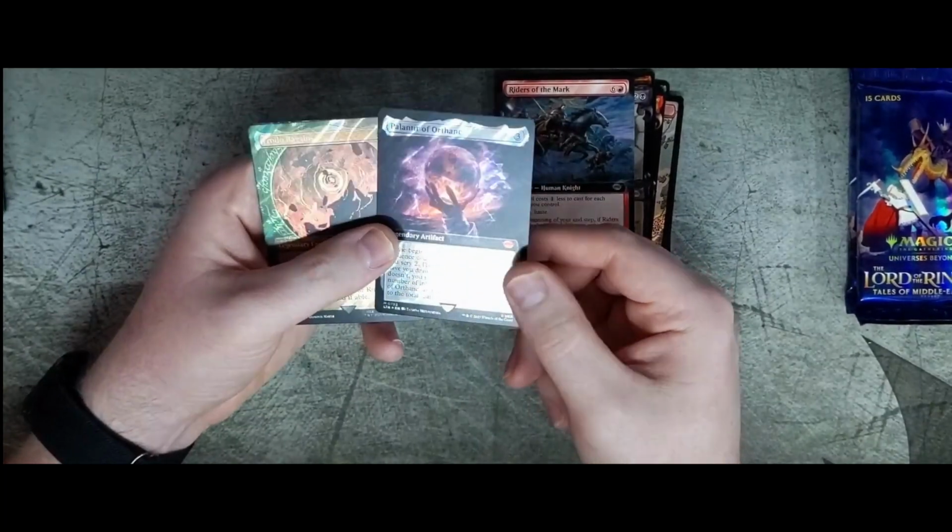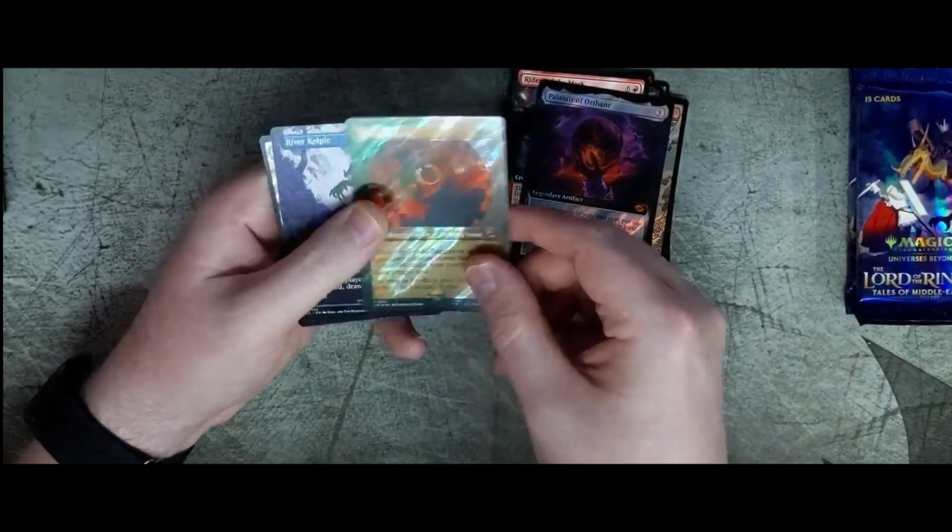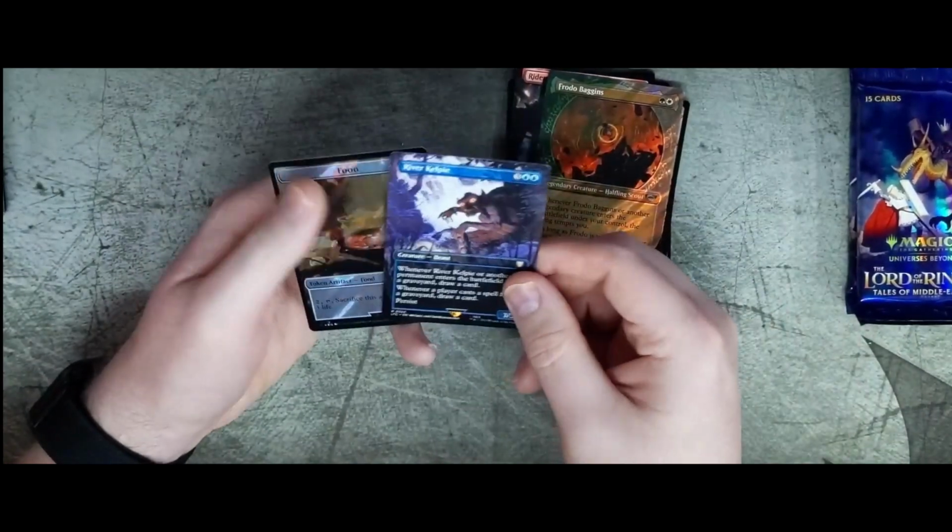I do like the Foil Surge. I think this is the first product that I've opened with Foil Surge. A River Kelpie. Insane.